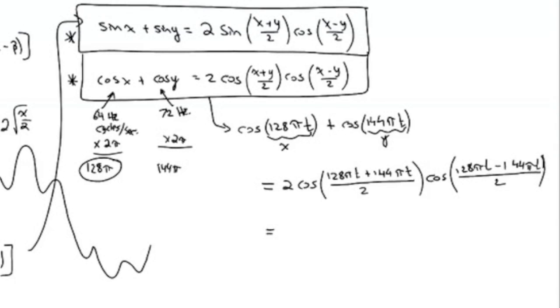272 over 2. What? 200. Too much. 2 cosine 272 pi t over 2. What's 272 divided by 2? 146. No, it's not. Because 46 is 94, plus 46 is 92. It is 136. More than 36. Add them together, divide by 2, because I only have one 2. So what is it? 136.